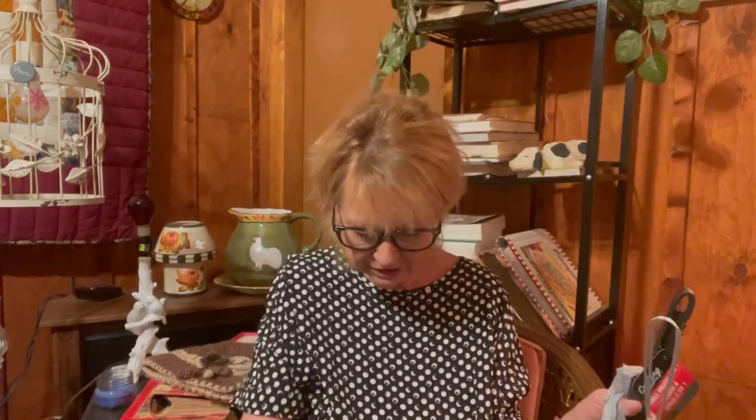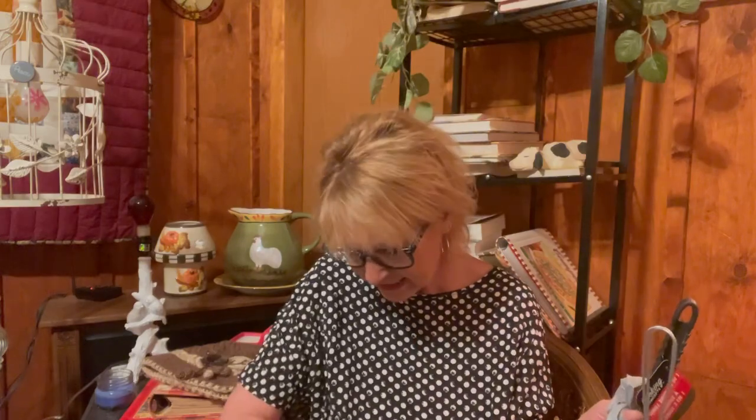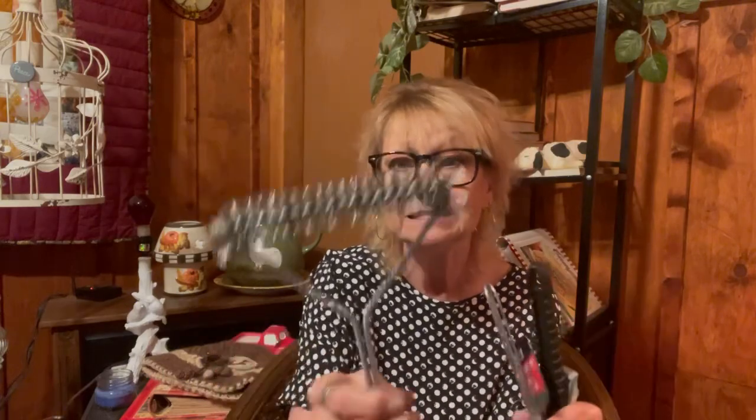I bought one of these little bristle brushes. It says it's a wire grill cleaner, and I thought that would be real good for the grill. I can also think of other things I could maybe scrape off paint with it. It's stiff enough. I bought it for a grill cleaner, but I can think of a lot of other things I could use it for here at home.